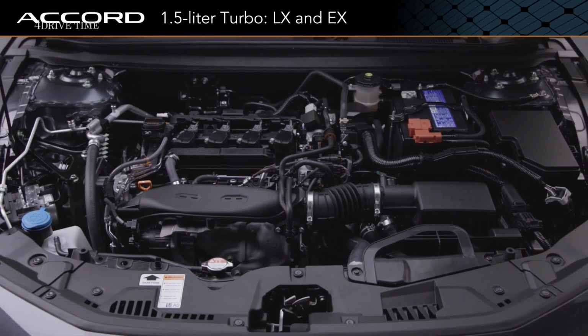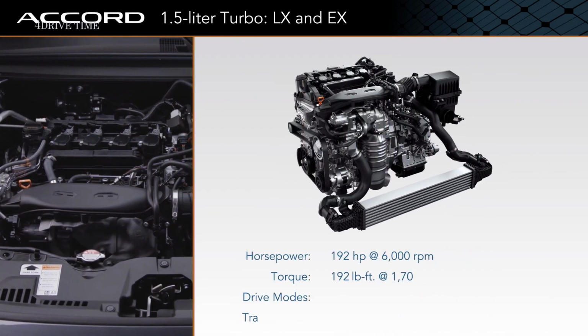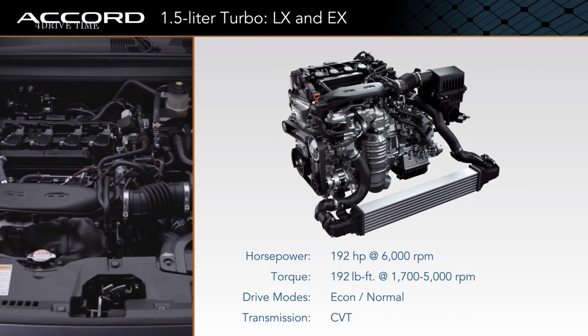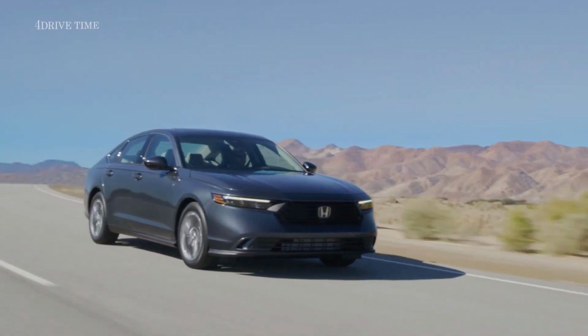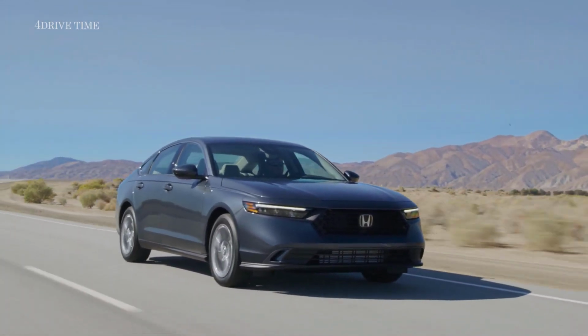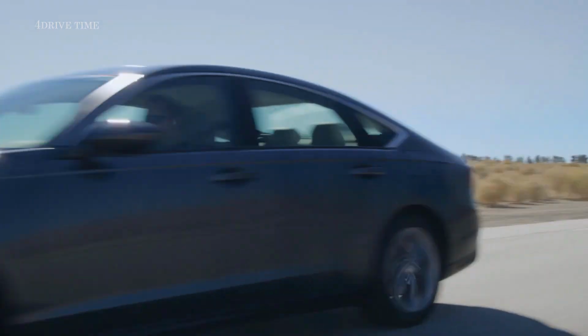The 11th generation Accord comes with two different powertrains. So on the LX and the EX, you get the 1.5T turbocharged engine, which creates 192 horsepower and 192 pound-feet of torque, and that's mated to a CVT transmission. I think where you're really going to notice the difference when you drive the car is the transmission. So the CVT on the 1.5 liter has been improved. When you step on the gas, it gives you much more response to your acceleration. So you still get this great overall feeling of driving.